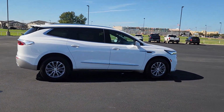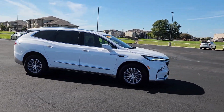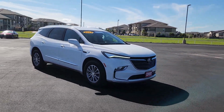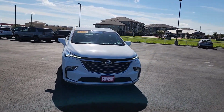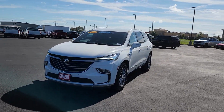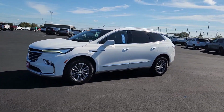an SUV. These are just some of the great options this vehicle comes with: heated steering wheel, heated and/or cooled front seats, Apple CarPlay and/or Android Auto, head-up display, wireless Apple CarPlay and/or Android Auto, panoramic roof, navigation system, sun, moonroof, heated driver's seat, keyless entry.